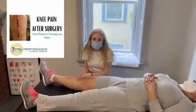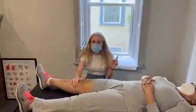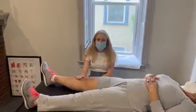Are you lacking knee mobility after knee surgery? Decreased mobility can be very painful and it can make it hard to do things like walk, sit, or go up and down the stairs. Physical therapy is critical to regain knee mobility after surgery.